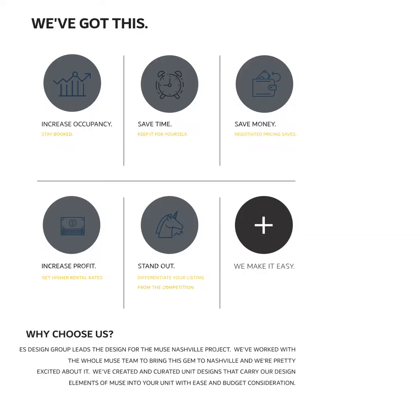One of the questions you may have is why choose us? ES Design Group leads the design for the Muse Nashville project. We've designed all of the spaces there, working with the entire Muse team to bring this gem to Nashville, and we're pretty excited about it. We've created and curated unit designs that carry out the design elements we used with the common areas of Muse into your unit with ease and budget consideration.